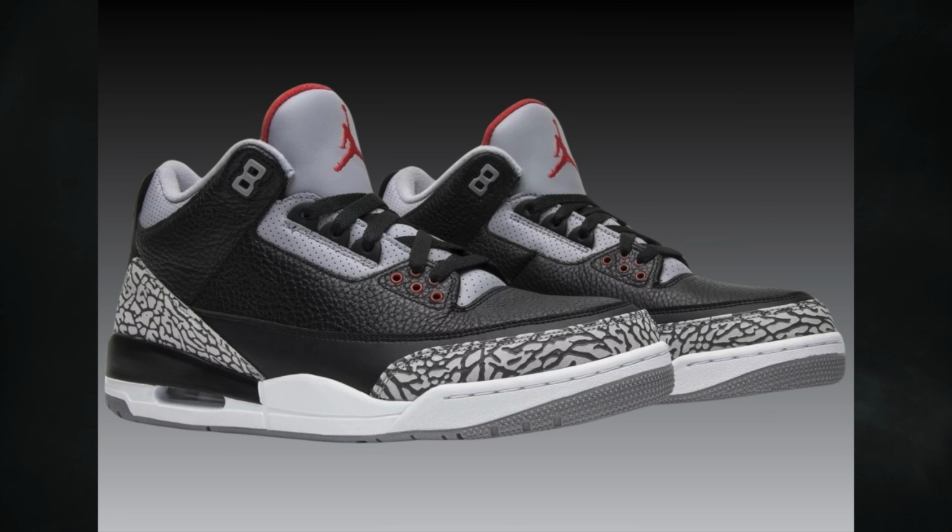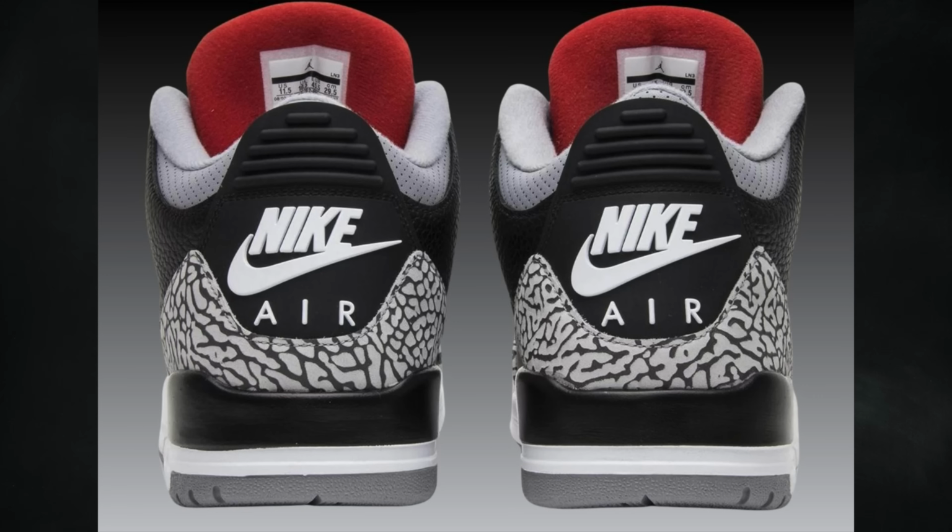And the official colorway is black, fire red, cement gray, and cell. Also, this pair will come with Nike Air branding. More than likely with the cell, it's possible they could have sort of an aged midsole, but again, that isn't confirmed. Now, as for a release date, this pair is set to debut on November 23rd. They will be available in full family sizing, so we have men's priced at $220, grade school at $150, preschool at $90, and toddler sizes will cost $75.